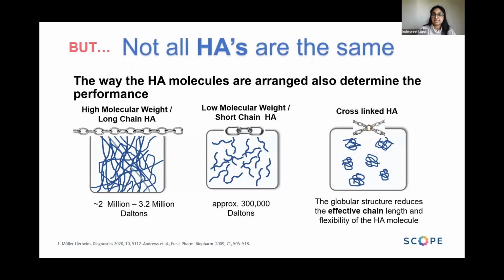Not all hyaluronic acids are made the same, so it's important to be aware of which type you're recommending. It's a minefield of drops. There are so many different drops out there, it's really hard to know which ones are which.